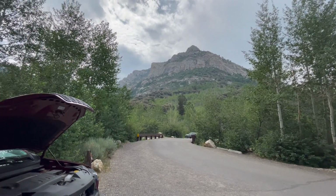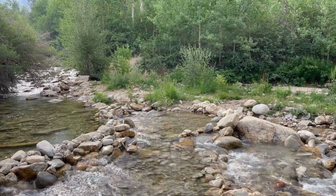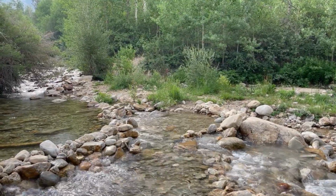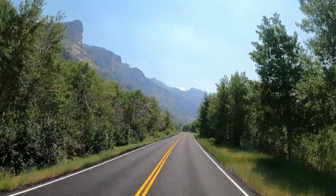So we'll see. But there's our view. And the river is under that bridge right there. So that was our white noise last night we fell asleep to.